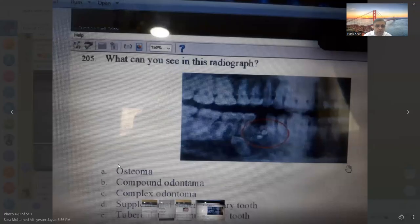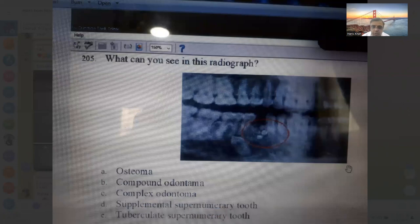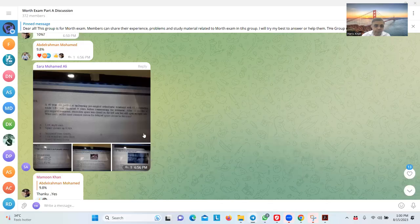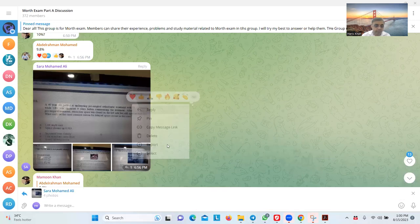So that's the last question. What can you see in this radiograph? It's an odontoma and it's a compound one, because I can see numerous structures there with dentin and enamel. What was the option for compound? A, B? D or B? B.